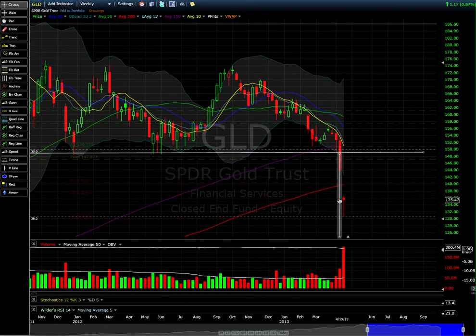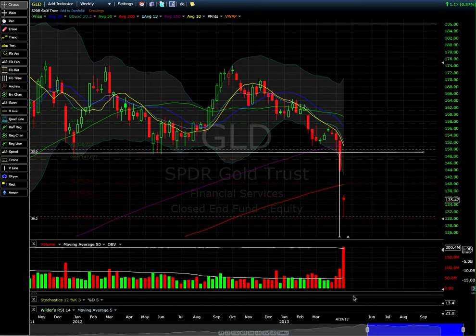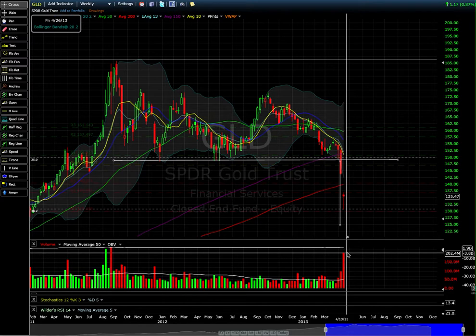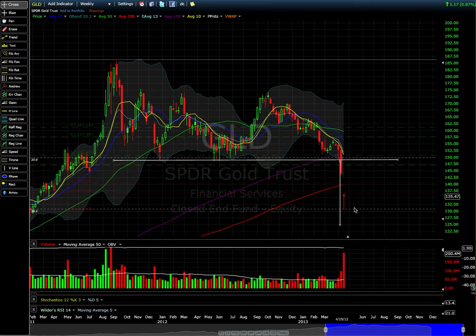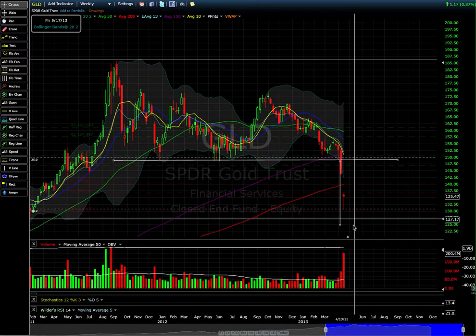But right now, we did make a weekly hammer print on a huge volume. So I'm going to call that a short-term bottom in this ETF, because of the crazy, pretty much capitulation volume here, and we have a hammer candle. So for any option sellers, it's pretty safe to sell anything below this hammer candle.